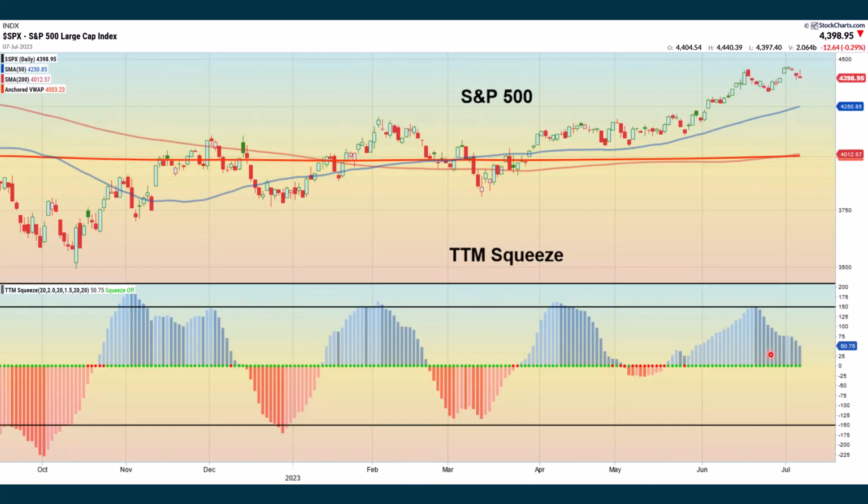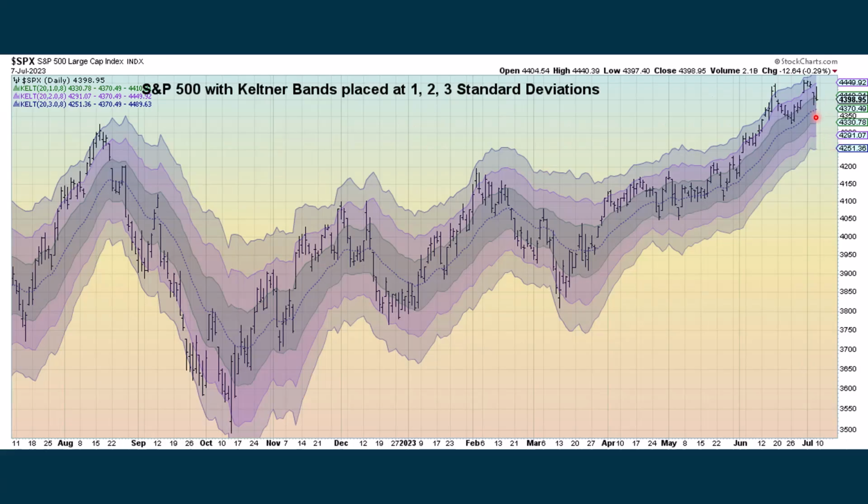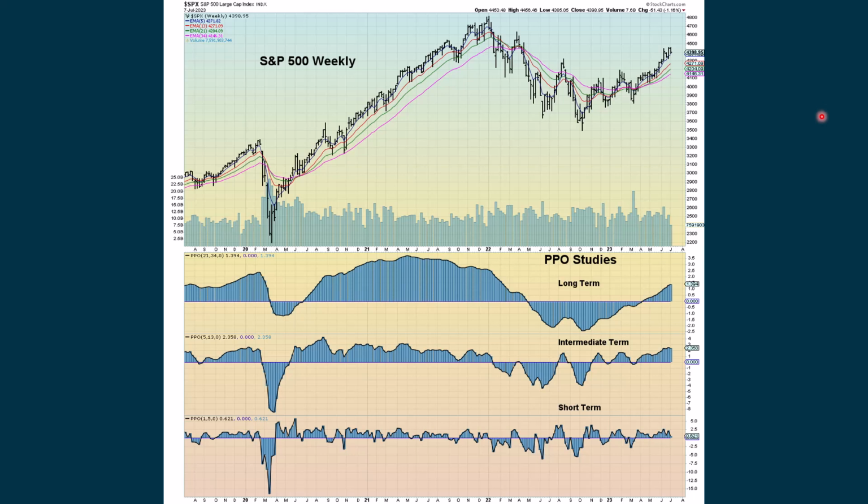The TTM squeeze continues to show some weakness, but is still positive. We're no longer extreme with our standard deviations chart. We're coming back down into the 1 standard deviation area. The PPO continues to be positive in the long and intermediate term. We're still above 0 in the short term, but we are declining.